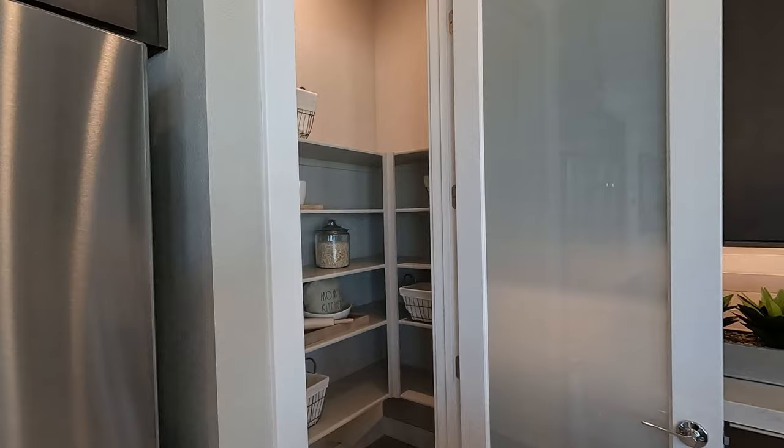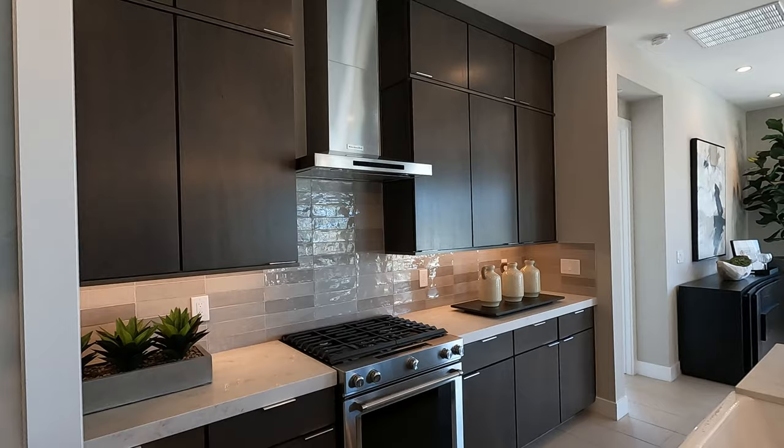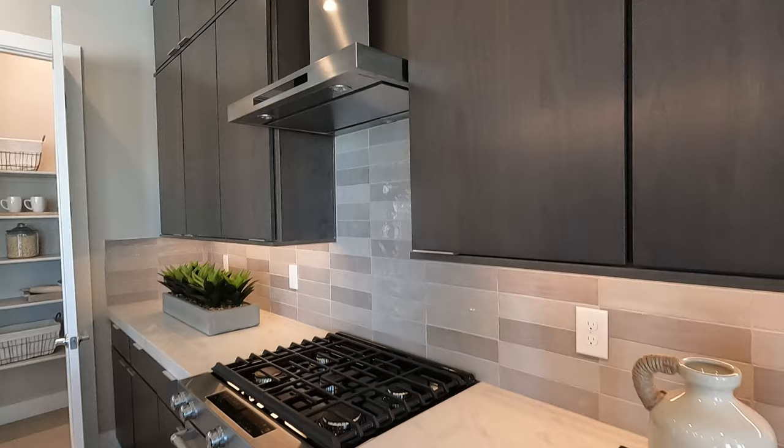Loving the double stack. It's probably about a $7,000 upgrade, or maybe $8,000 to get that double stack, but it is really impressive. If it's in the budget, I would go for it. It's kind of like the super shower. You're going to be in here cooking every single day. Got the modern KitchenAid vent hood, and look at this KitchenAid range.